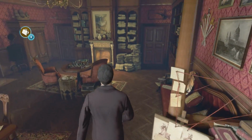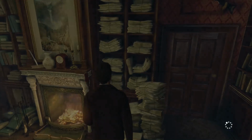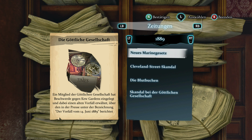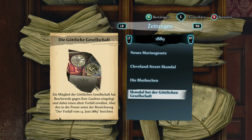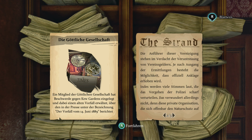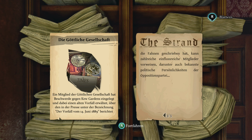Okay. Gut, dann lass uns mal eben gucken, dass wir hier nochmal in den... Mal eben kurz nachschlagen, was das hier für eine ist in der Zeitung. 14. Juni 1889. Sogenannte Gottkönigs Trevan. Aha. Alles klar. Anführer des Ausgangslager erhoben, in dem stimmt Polizei da verurteilen, bla bla. Geschrieben hat, kann zahlreiche einflussreiche Mitglieder vorweisen, darunter auch politische Persönlichkeiten der Oppositionspartei.